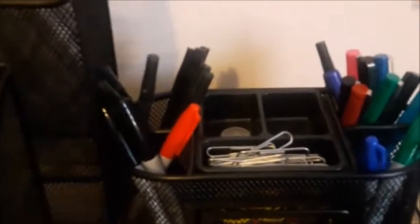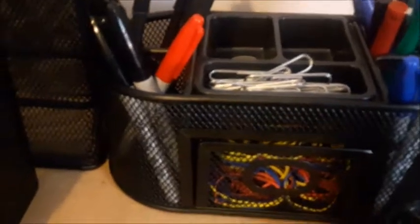Up here, I am going to be keeping my supplies because I'm going to have them place their homework folders in here, and papers and things that I need to see are going to go here, and then I'll have a space for outgoing papers as well. But those are my little sticky notes if I need to leave a note for their teacher. And over here I have my pens and permanent markers, as well as paper clips, rubber bands, and push pins.